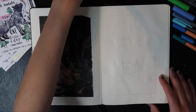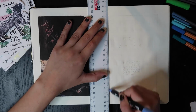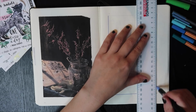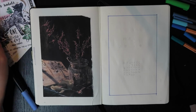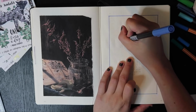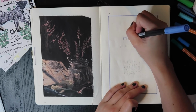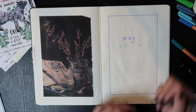So the theme I'm going for this month is more just like a color scheme, so I'm going for kind of like a light blue, dark blue, grey, black sort of vibe, as opposed to an actual image theme, just because I'm really bad at drawing and I didn't bother buying any new stickers this month because I'm on a budget. So I'm literally just going to go ahead and kind of handwrite everything in, make it nice and simple. Sometimes I find if I go overboard, I dislike it a lot more than when I just go super simple.